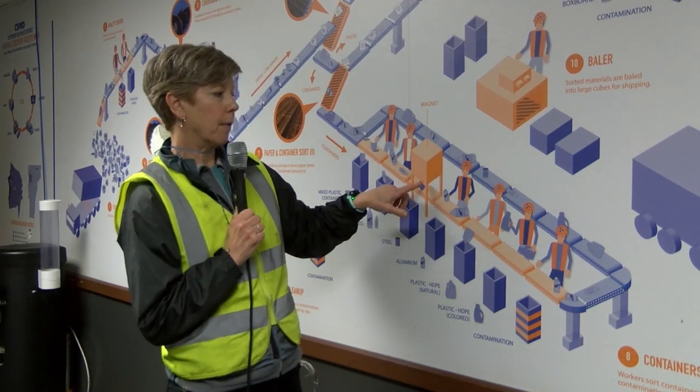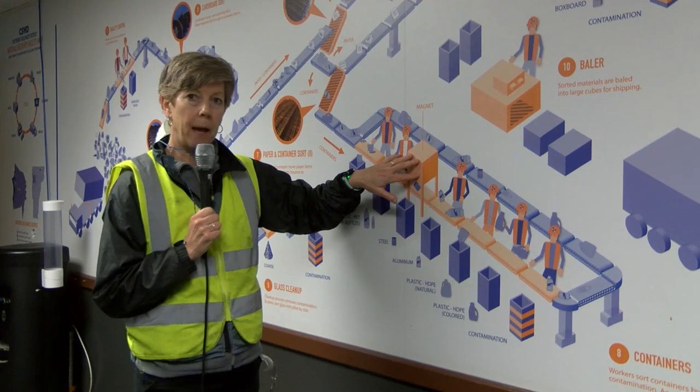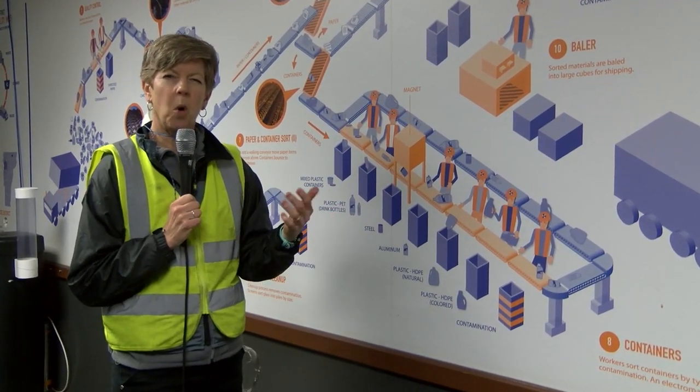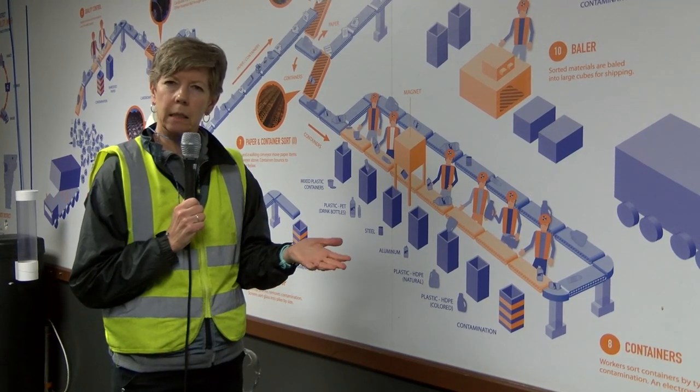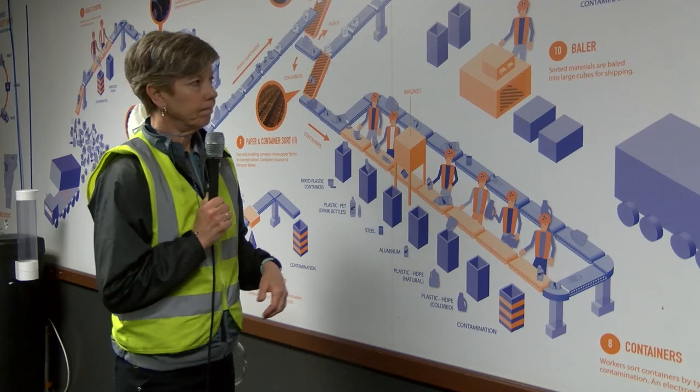The other object we have on that container line is a magnet. That's an electromagnet. And it's pulling up anything that has ferrous material. So iron-containing cans, like tin cans, steel cans, are all pulled up by this magnet.